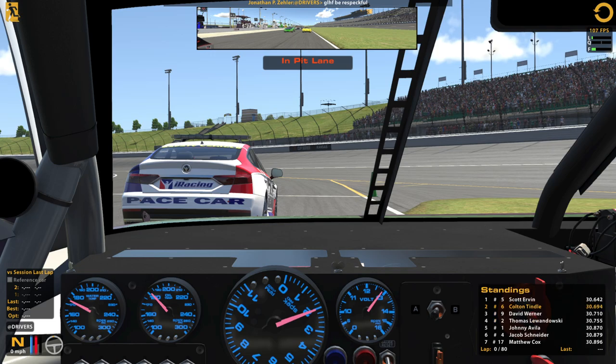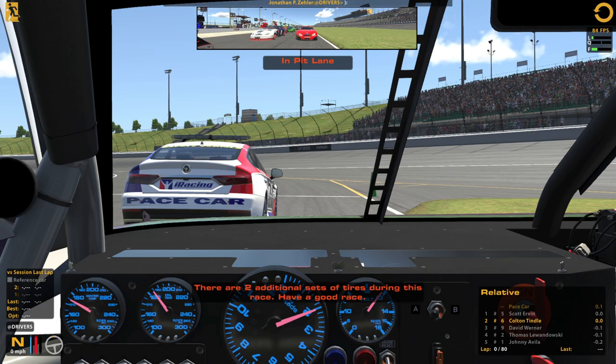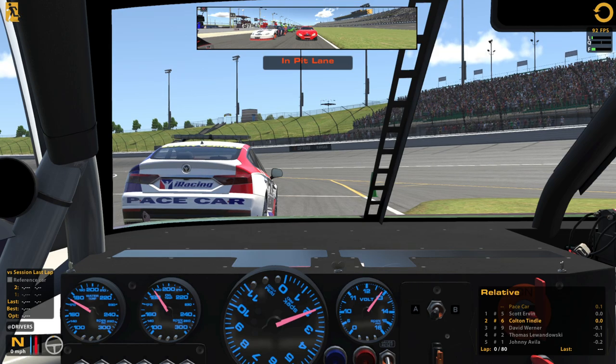I don't recognize a lot of the guys in the race. Of course, Lewandowski and Scott I recognize, but a lot of the guys I'm not too familiar with. So hopefully it'll be a fun, good race. It's definitely a strong field, like I said, 3.6K. I see a couple of 6,000 iRating guys, and then Scott's 5,000 right next to me. We are the 5 and 6 car.